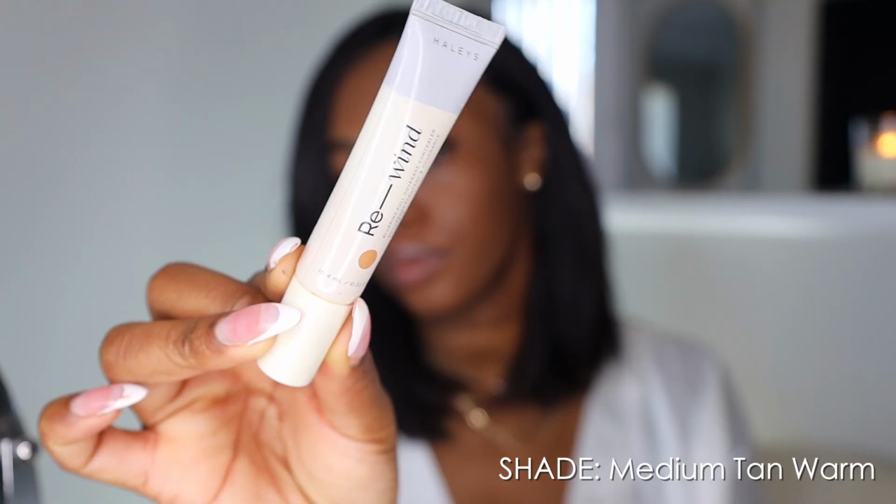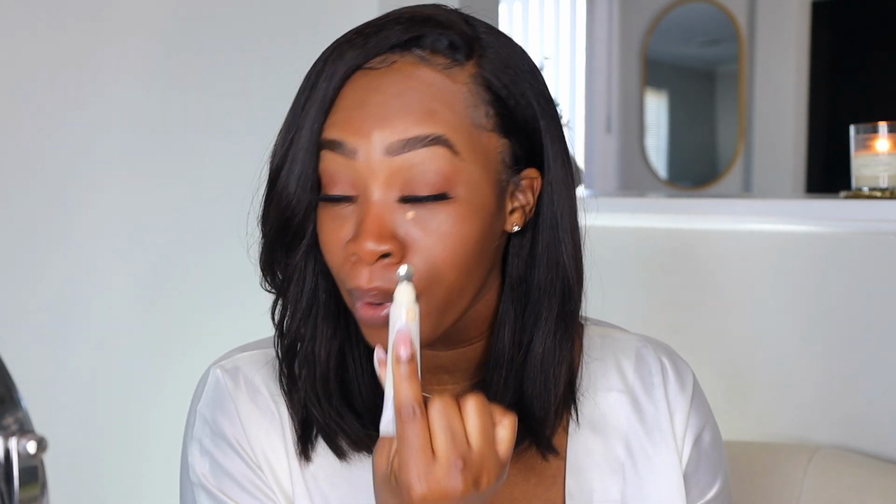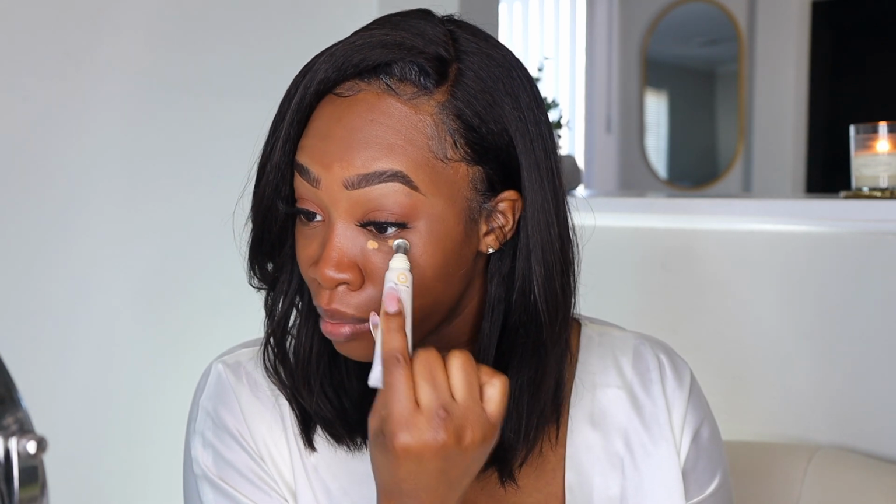I'm gonna go ahead into my concealer. This is the Rewind Blurring Full Coverage Concealer, and a little bit of this goes a really long way. That's why I love it for my full coverage days, because I don't have to use a whole lot of product. I pretty much will just dab like 3 dots underneath my eye, and that's really all I need.